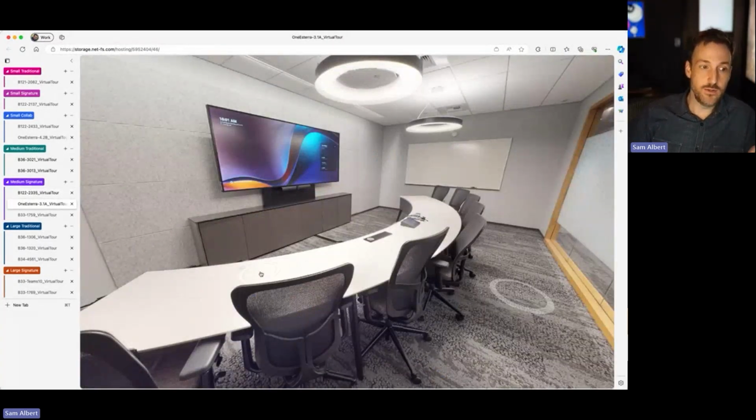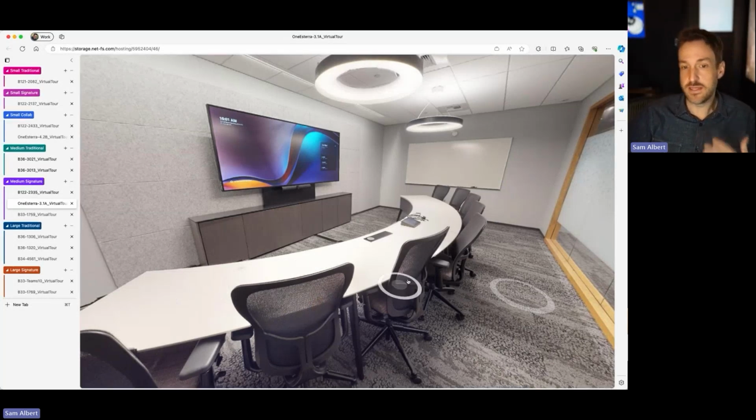Jumping ahead to another example of that same medium signature room, where we flipped the orientation. This room was a little bit bigger. So instead of a 6-person table from Legrand that we saw previously, this is one of the very first Salamander designs with the arc table. This gets us 8 seats. I think there's 3 components to this.